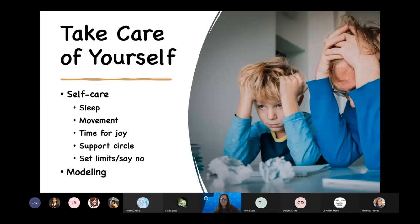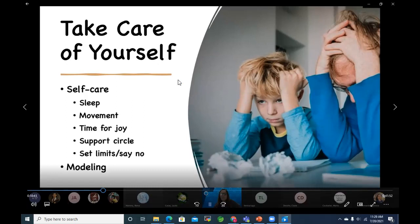So we want to make sure that we're getting enough sleep and doing what we need to do to create that environment. So whether that is having some time to relax beforehand, if we're stressed, maybe journaling before we go to bed, turning off the TV, whatever we need to do. Also making sure that we're getting time for movement, right? So hopefully we're able to get outside a little bit and move so we can take care of ourselves. Having time for joy. So whatever it is that's fun and relaxing and restorative for you, that we're carving out a little bit of time for that.